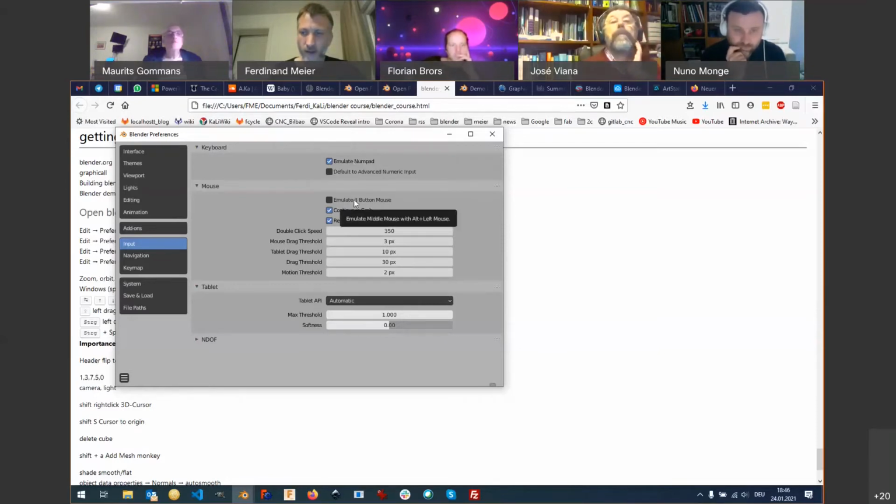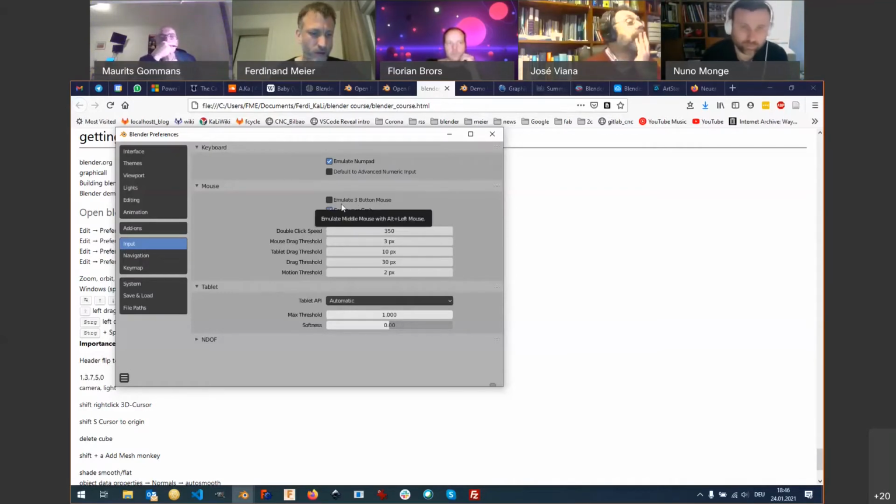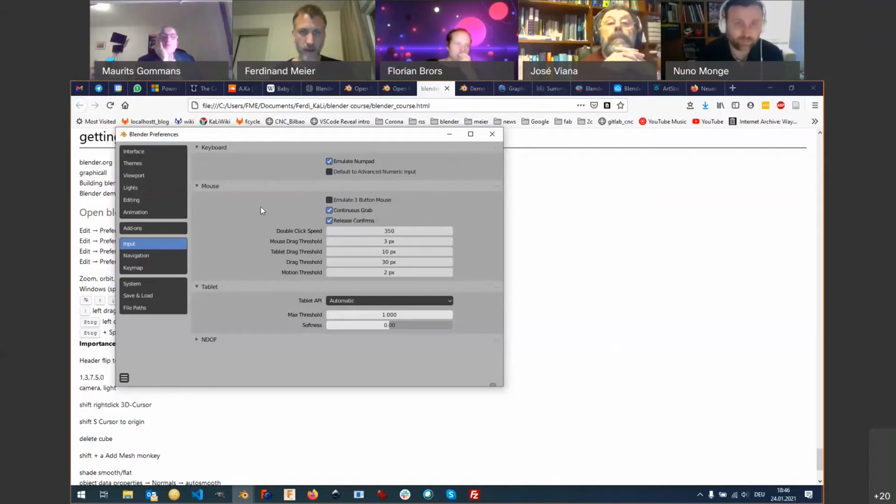If you have a Macintosh mouse that doesn't have 3 buttons like my mouse, then you can click this button. So instead of doing the middle mouse button, you can do control right button. But I hope that you all have a 3 button mouse, which is important. I can't imagine working properly in Blender without a mouse.